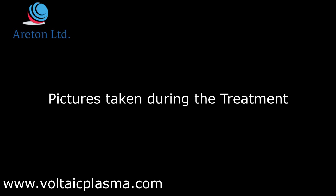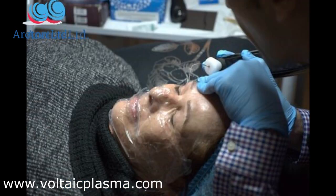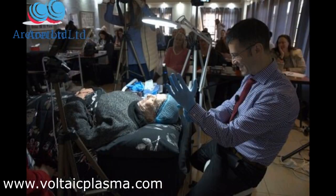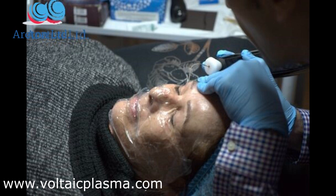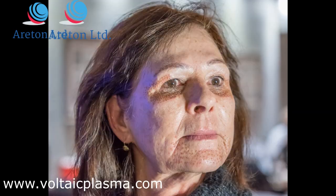Pictures were taken during the treatment. A cream-based numbing product was used. The subject felt a slight ticklish sensation around the areas. The Beauty Tech device was used with a 3-battery configuration. Pictures taken immediately after the treatment. The spot mode operation was used for this particular treatment.